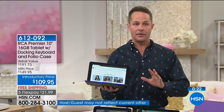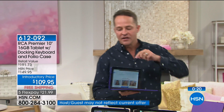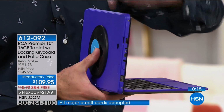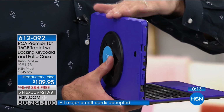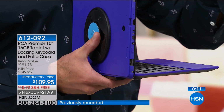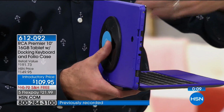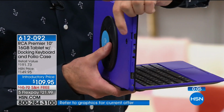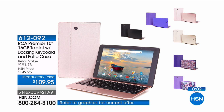16 gigs of built-in memory, okay, but this really is huge. This has an expandable memory card slot, and many other pads and very expensive, nice tablets have what's called fixed memory. Yes. So once you have filled their memory with movies and music and games, you're done. That's it, you have to start deleting. You never have to do that here. You can just pop in a memory card and expand this by an additional 128 gigs.